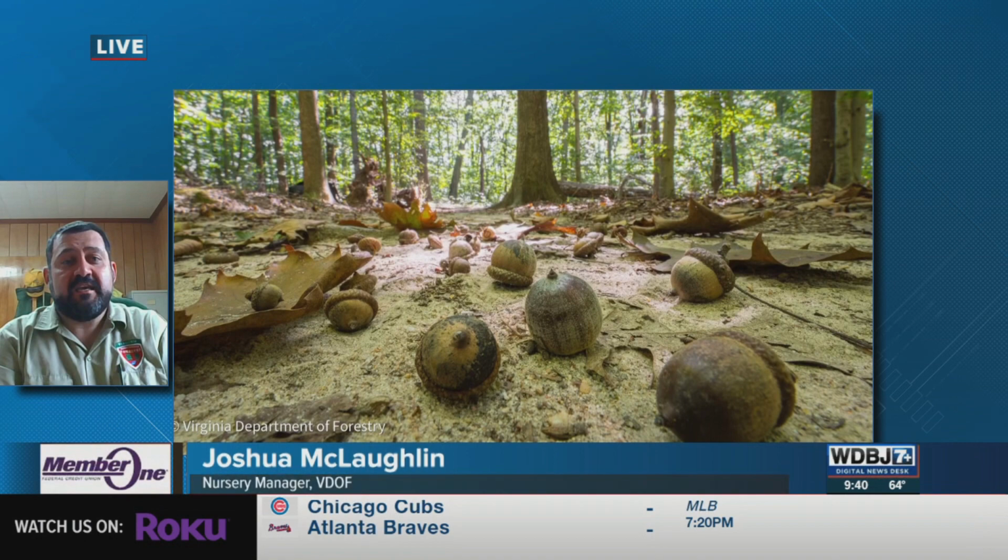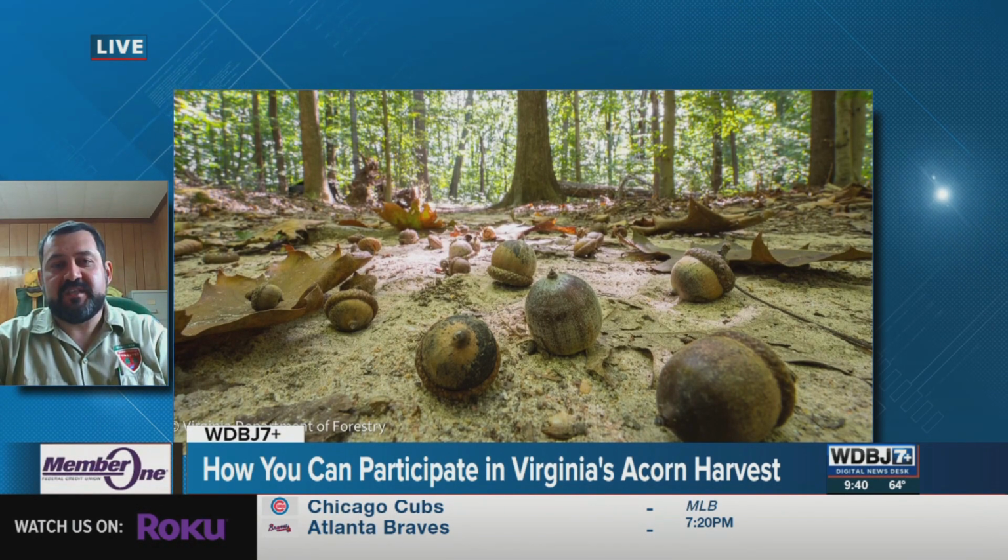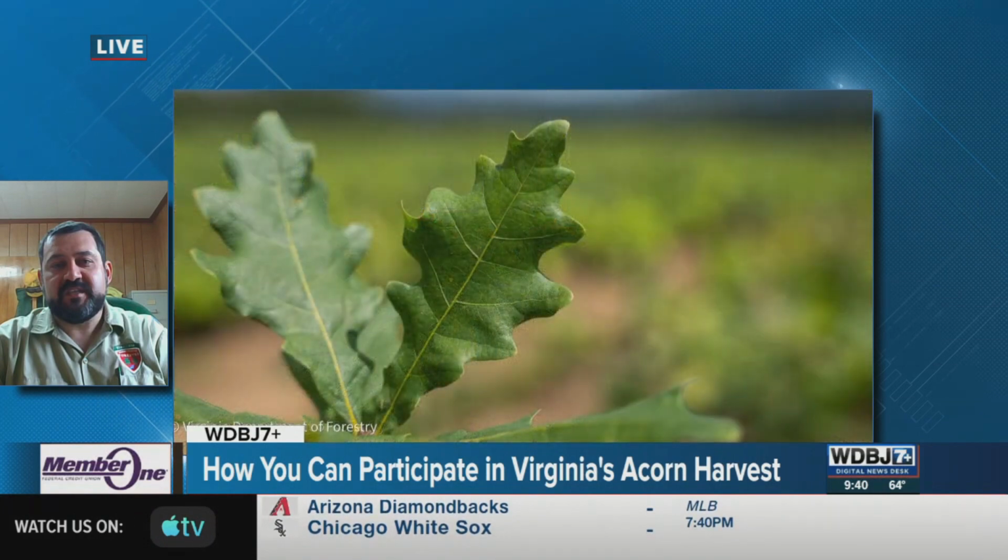That is a very good question. Acorns for us, we actually take those acorns here and grow trees out of them. Not a lot of people realize that is the seed of an oak tree. So we collect those here, plant them here, and you can see that picture on the screen right there, how they fall down. Eventually, that acorn will root itself in the ground and grow a tree in the woods.